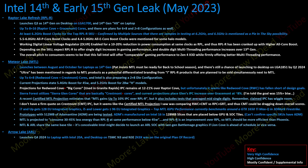This is supposed to launch, and I'm told it's still on track, quarter four of 2024 to desktop with TSMC 3 nanometer, and then to laptop with Intel 20A. Interestingly, and I did dig into this a bit, it was originally planned to use N3X, but because of 3 nanometer delays, they're using a more ready, shall we say, for the time variant of N3. I'm told, at least right now, and I know this sounds odd, but I'm told some of the die configs use N3 and some use N3E.